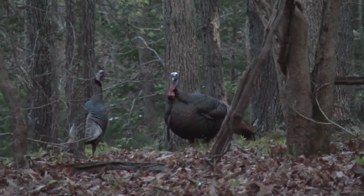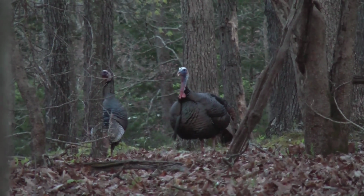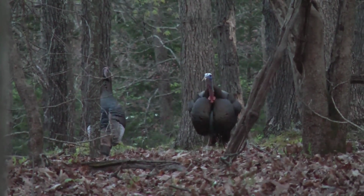And you'll see them in velvet. They get all these velvet pics, these awesome bucks. And it's important to have this out all year round as well.